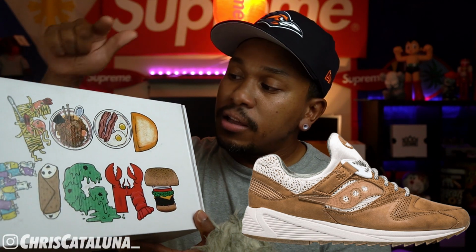This is the Ramen Grid 8500s. This is the Courageous Breakfast collaboration with Feature down in Las Vegas. This is the Beignet Shadow 5000 collaboration with Sneaker Politics and Cafe Du Monde down in New Orleans. Then you get to the bottom where it reads out Fight.